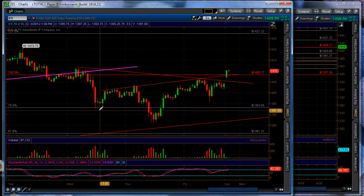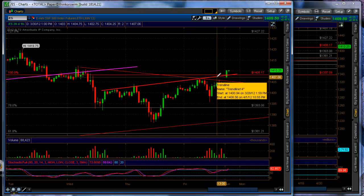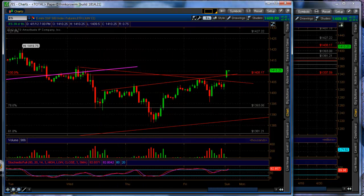Being this is the low and this is a higher low, I typically like to run it in this fashion. So I'm also looking at the 1419 high, and thinking we continue higher. Obviously stochastics is overbought, and that's the 1 hour chart.